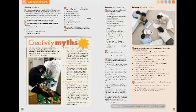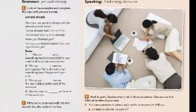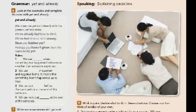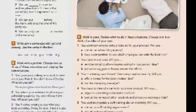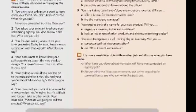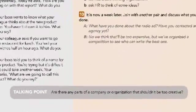Every spread of Lifestyle finishes with a substantial speaking task. Speaking is the top priority skill. In my experience, some of the best lessons come when you draw on the student's own experience. The talking points in Lifestyle give you the opportunity to do that.